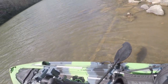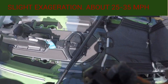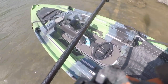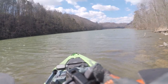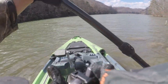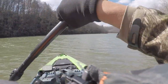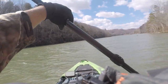Alright, well, let's see if we can get in here without falling over and killing ourselves in this 75-mile-an-hour wind. Goodness. It's gonna give me a workout. Seriously, it's hard to even get in the kayak with this wind. Oh, it's too small. Oh, wait a minute. All right, maiden voyage right here. Can you hear me over the wind?